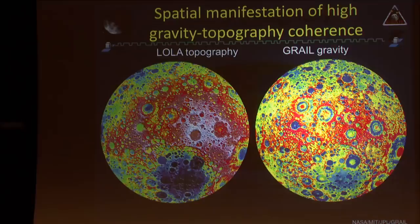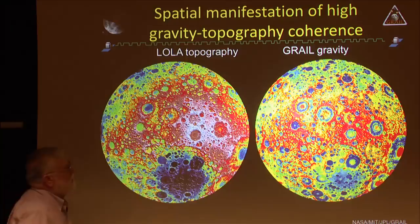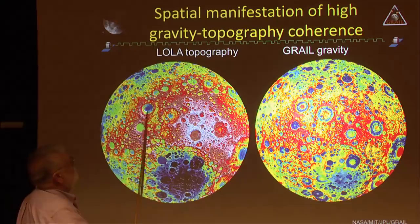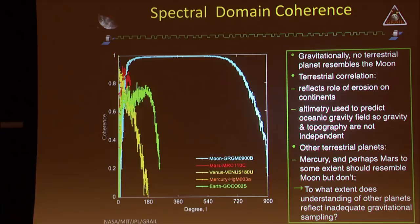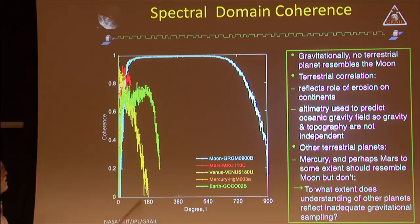This is topography of the far side. This is gravity. You'll see a crater, see the crater. Moscoviense. They're a little bit different in structure, but you can see a lot of the craters are reflected in the gravity field. You can go into spectral space, and this is in spherical harmonic expansion. This is the harmonic degree versus the coherence between gravity and topography. And the blue line is the moon.